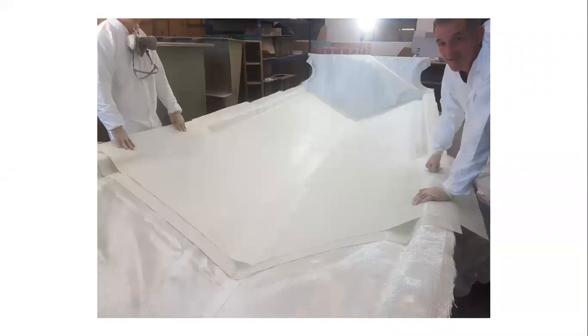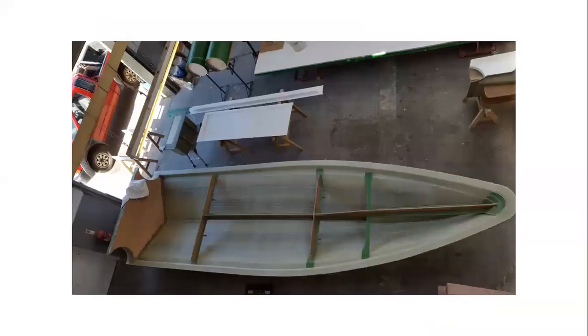There's a number of biaxial layers. And then once we've reached this process, you can see here the spray rails are still visible, but they've kind of vanished under the layup. It's because they've been filled and incorporated quite quickly.